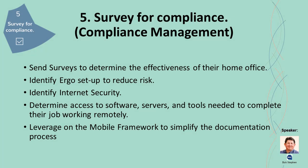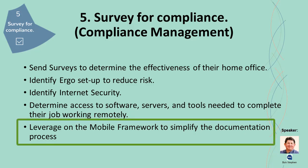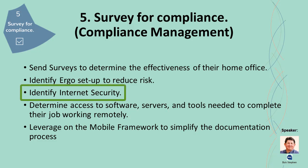In the compliance management module for COVID-19, you could send surveys out and see if people are conforming to your company's desired remote or home office setup. One of the things, I'm going to start at the bottom bullet, which is, do they have the proper software? Are they connected to the proper servers? Do they have the tools they need to complete their work while they're working at home? Identifying internet security.